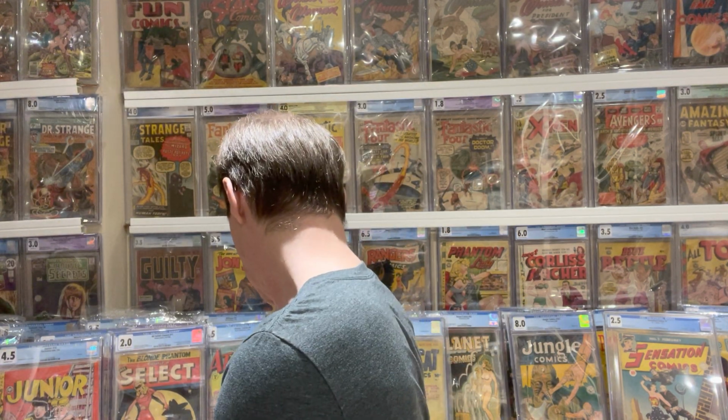Okay. Next one is one that I see as being one of the most important books of the Golden Age. And the reason I say it's probably the most important book of the Golden Age is the effect that it had. It ended the Golden Age. It was basically the straw that broke the camel's back. I've spoken about this book many times. I actually did a whole video just about this one book because it's so significant.